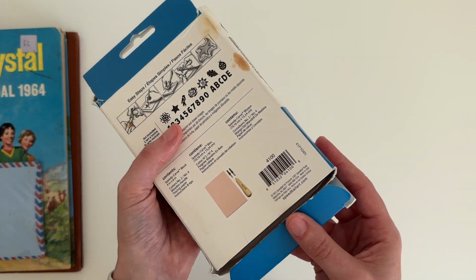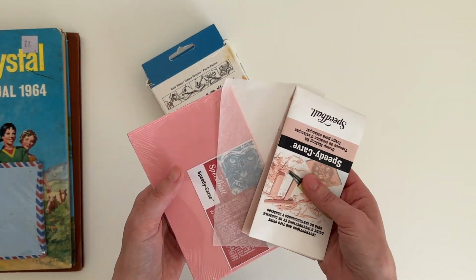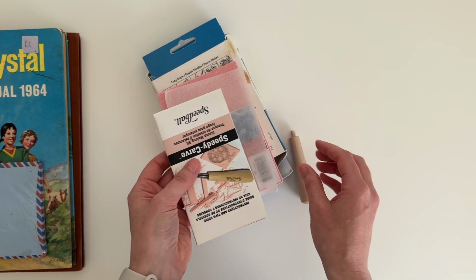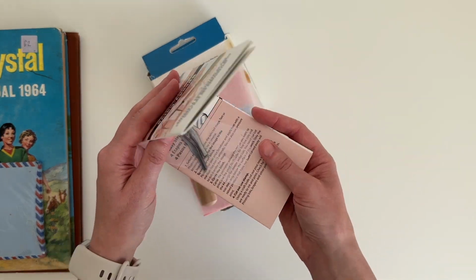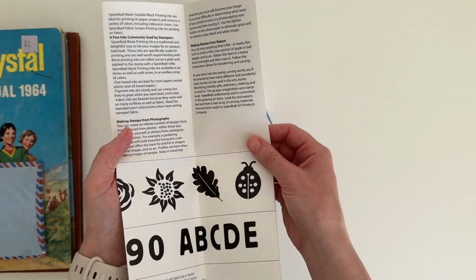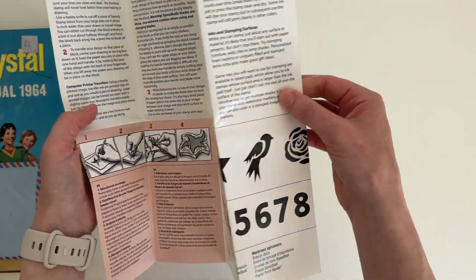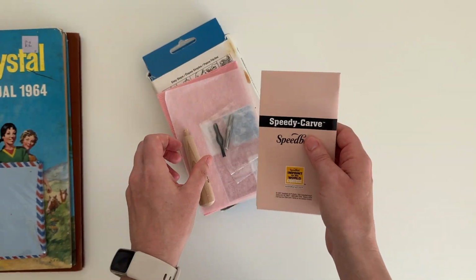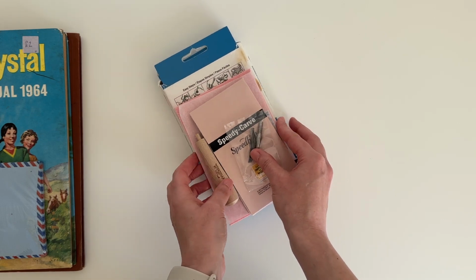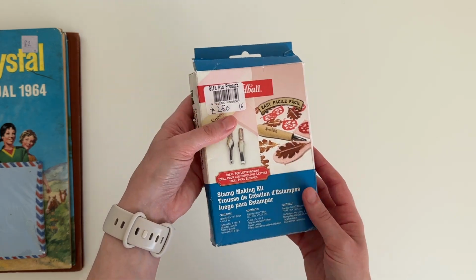It does have everything inside. So it has the carving block, it has some tracing paper, it has the little wooden handle, the instructions, the tools to cut the carving block with, and then it also has the stamp ideas inside here as well. I'm not sure what I'm going to carve in it yet, but it'll probably be something like a star, because that's nice and easy. And the box is a little bit tatty, but that's okay. I don't really need the box.